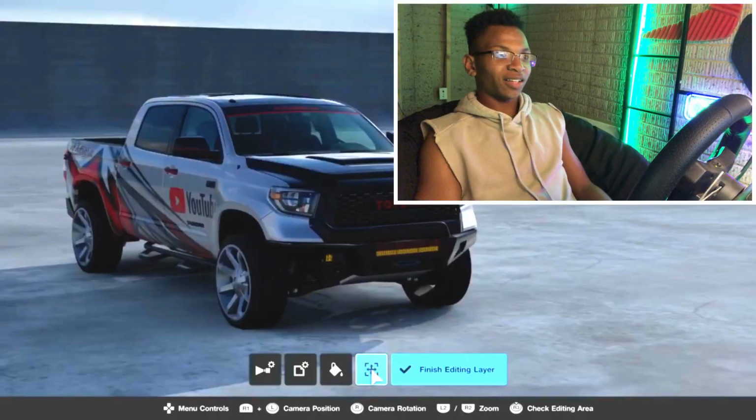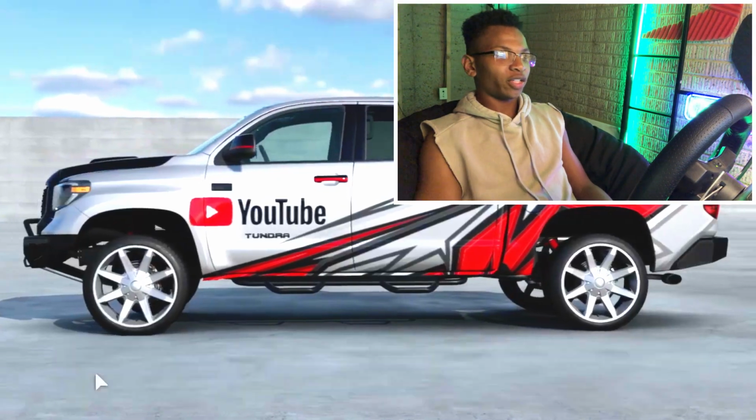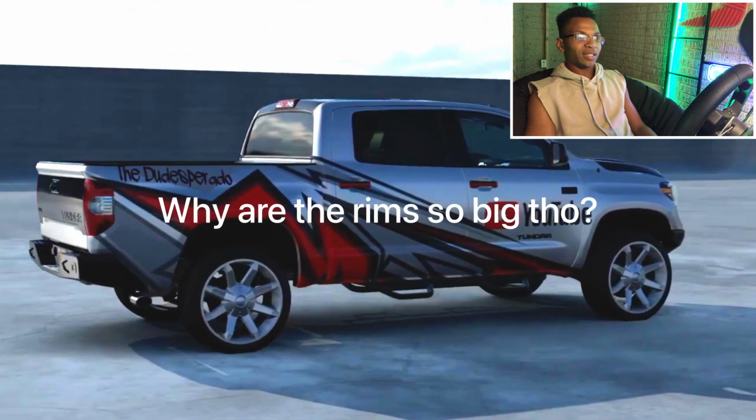Come here, look at this truck. I want your genuine reaction on this truck. Yeah, that's clean. Why are the rims so big, though? Because they're supposed to be big. Why shouldn't they be big?